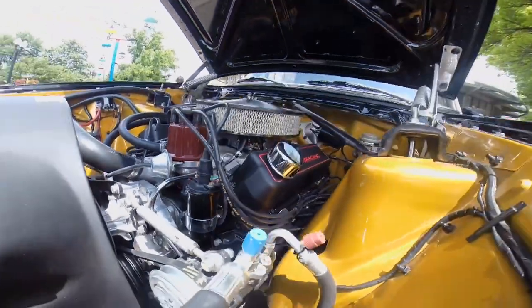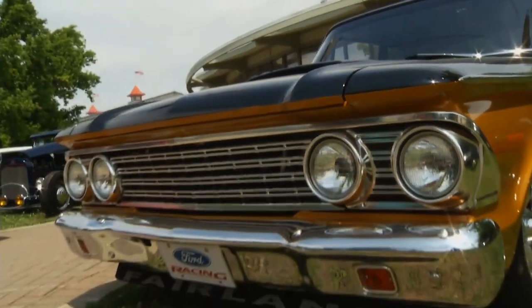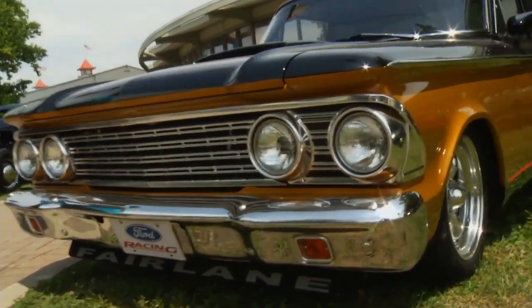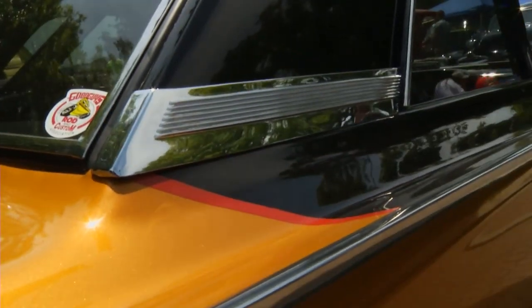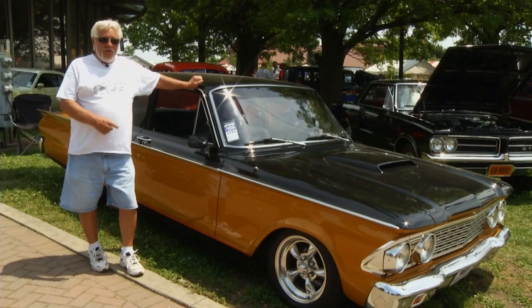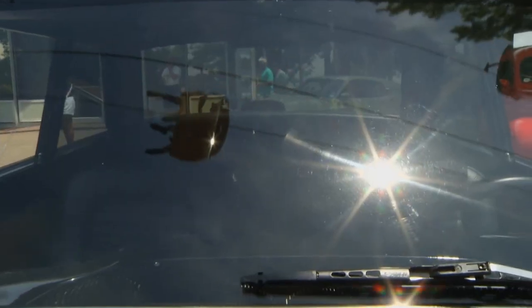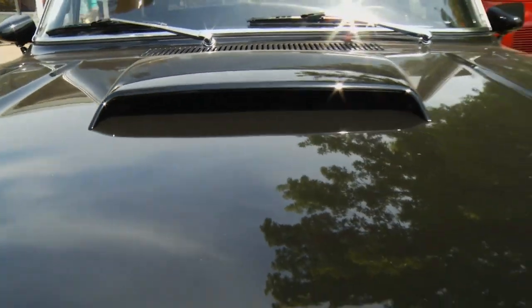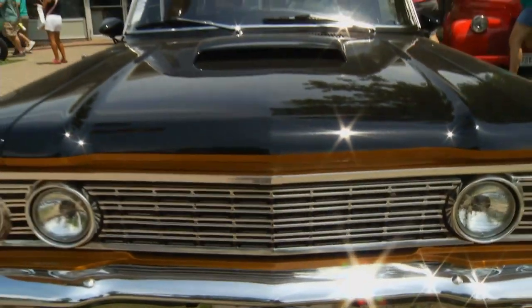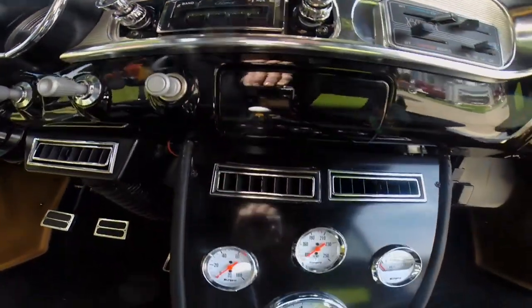It's black. The gold is a gold poly. I think it was a Chrysler color. I just put that stripe on there to accent the black and gold. I tried 2 or 3 colors before I stuck with that one. The hood scoop is off of like a 99 Mustang. I got that and put it on there. It just bolts on. The interior's fairly stock.